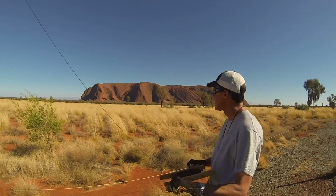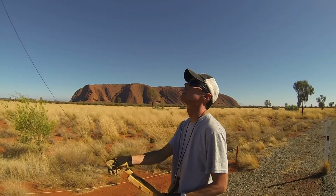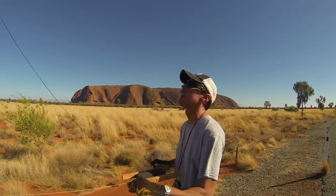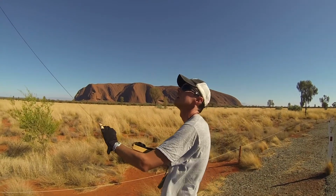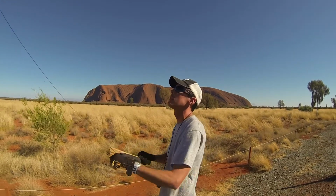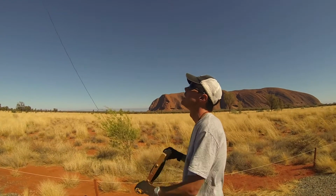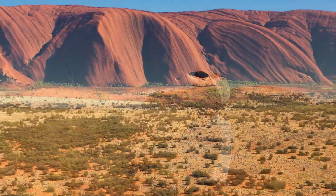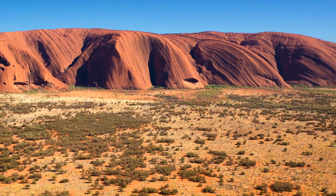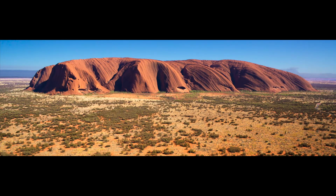Okay, I found a spot that's a little bit closer here, actually quite a bit closer to Uluru. It's on the side of the road on a pullout, but we have plenty of room over here. Kite's flying pretty well, camera just went up. Okay, well I've been shooting for a while now. Had almost the entire line out again, about 1,000 feet of line, so I estimate the camera was maybe 700 feet in the air, maybe a little less.